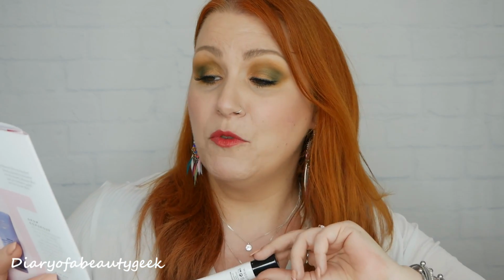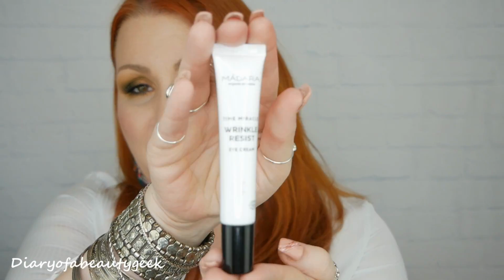So this is worth £35. This eye cream targets signs of tiredness and aging, as well as tackling fine lines and wrinkles. Its soothing formula hydrates the eye area to reveal more radiant looking and younger skin. And it just says apply morning and night around the eye area to freshly cleansed skin. So yeah, so we got an eye cream.